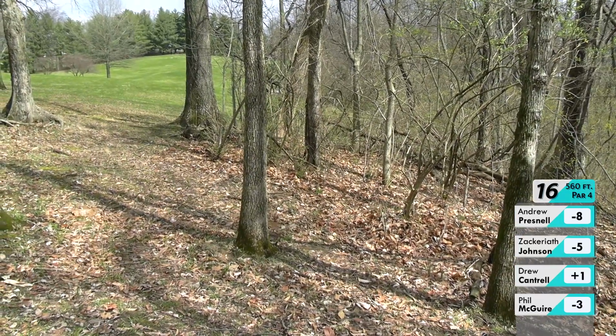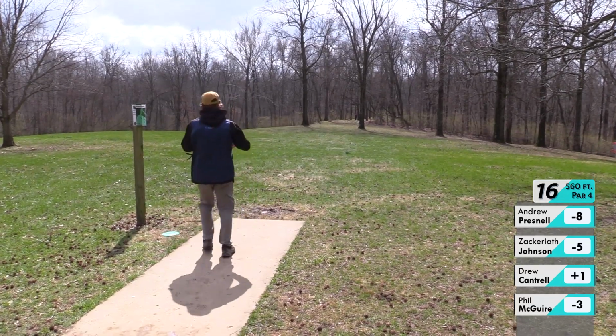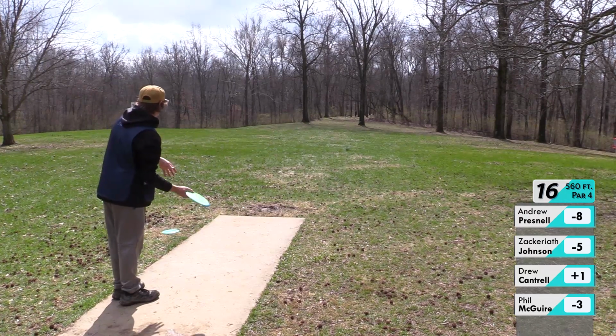Just kind of too late on the turn. He just needed like 2% more power, and he would have been able to get through that roller gap. You can get way down there on this hole if you hit it right.